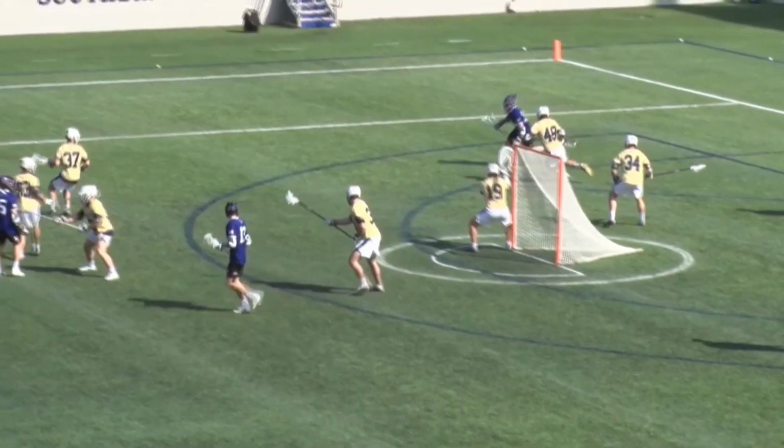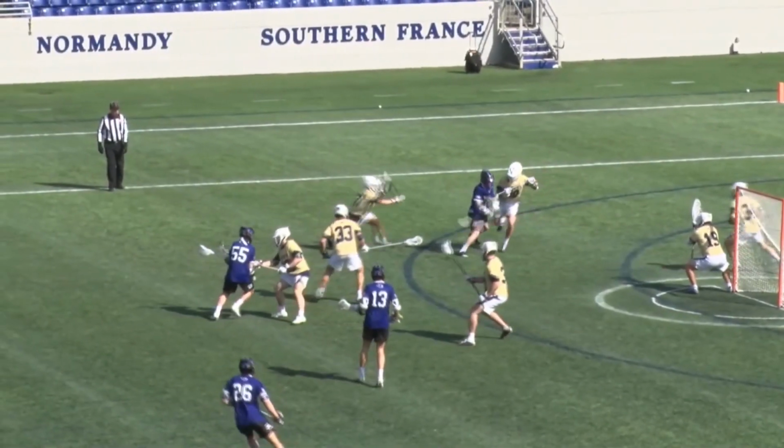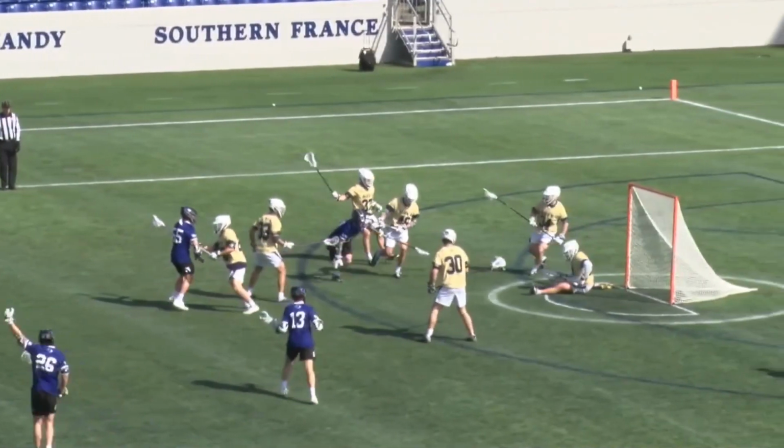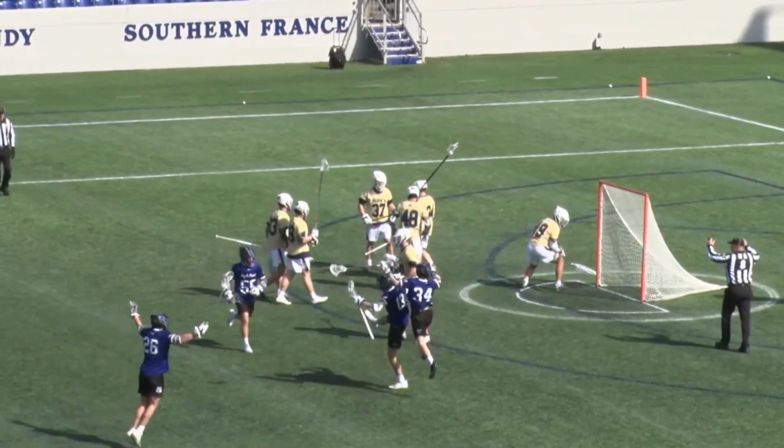Taking a look here at the replay, it was a nice dodge from behind. Just drives into the goal, puts it down low. It's a similar shot as we've seen both on Navy and Highpoint make today. Drive past your defender, keep the shot low, finish inside.